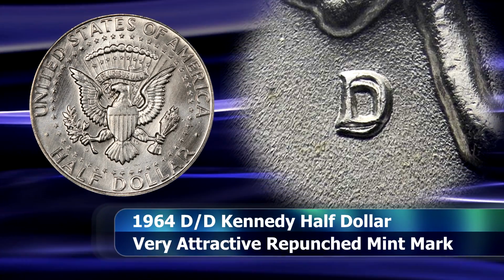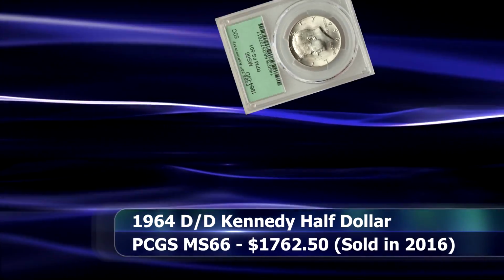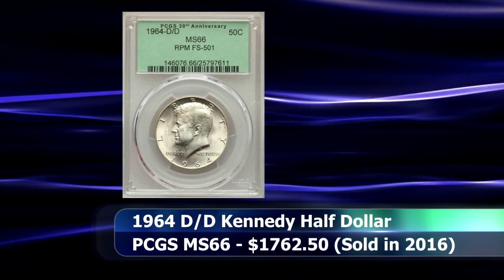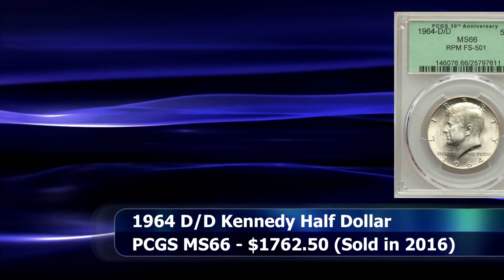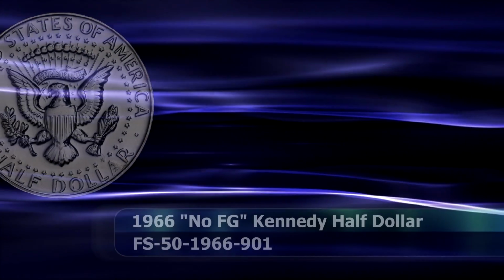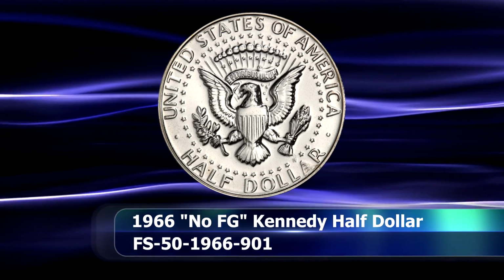Again, a typically very popular variety, where especially coins in a clean mint state grade would seldom want for a buyer. In 2016, a PCGS graded MS66 coin was sold at auction for $1,762.50. Then in the number 7 position, we find the first of 3 similar coins on this list where the designer's initials are missing from the design of the coin.